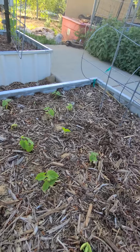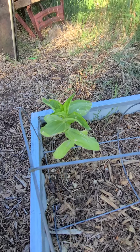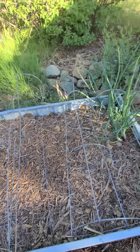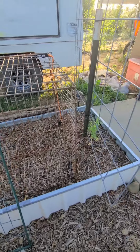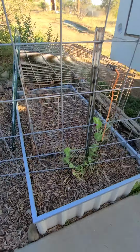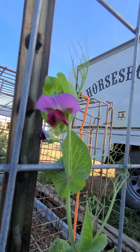They look wonderful. This bed's got a few onions and a little zinnia, and it's going to eventually be planted out with squash. Same with this bed. I currently have them covered to keep the cats out since they think it's a giant litter box for them. We got another little pea with beautiful little pea blossoms. They're so gorgeous.